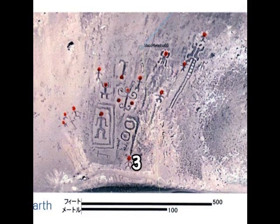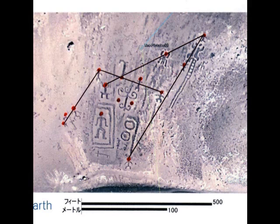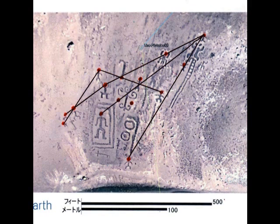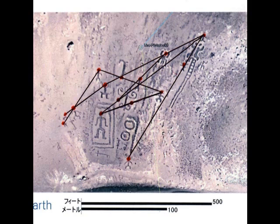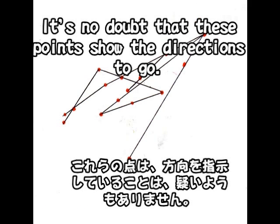Okay, 1, 2, 3. Surprisingly, each line of 3 points makes one line. 1, 2, 3, and next, 1, 2, 3. Okay, 3 points make one straight line. This is what I have found. Then I became convinced that these were not drawn by human beings but aliens. A very clever trick. Every 3 points make one line.